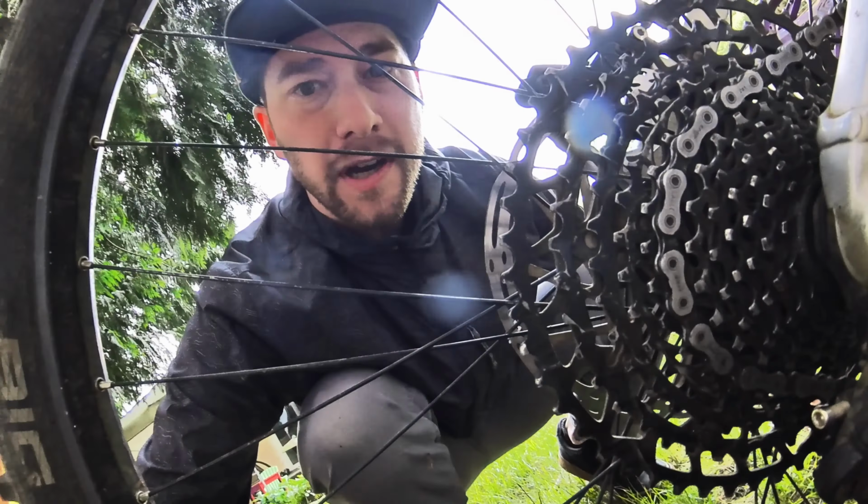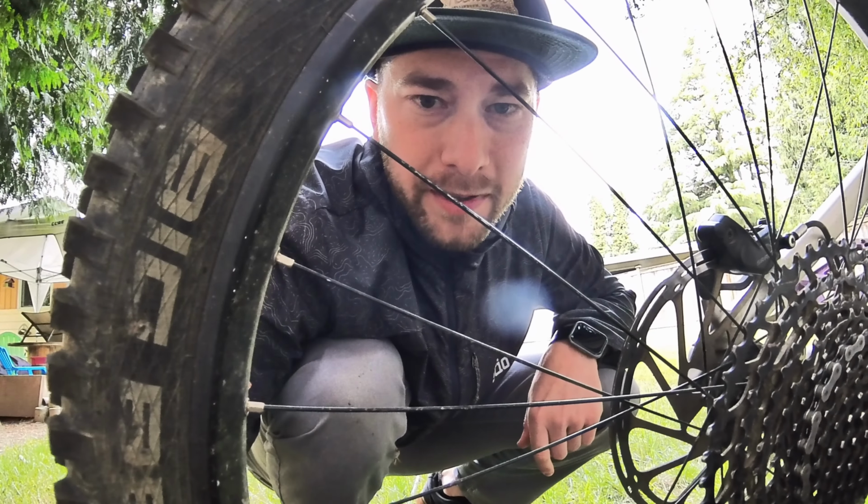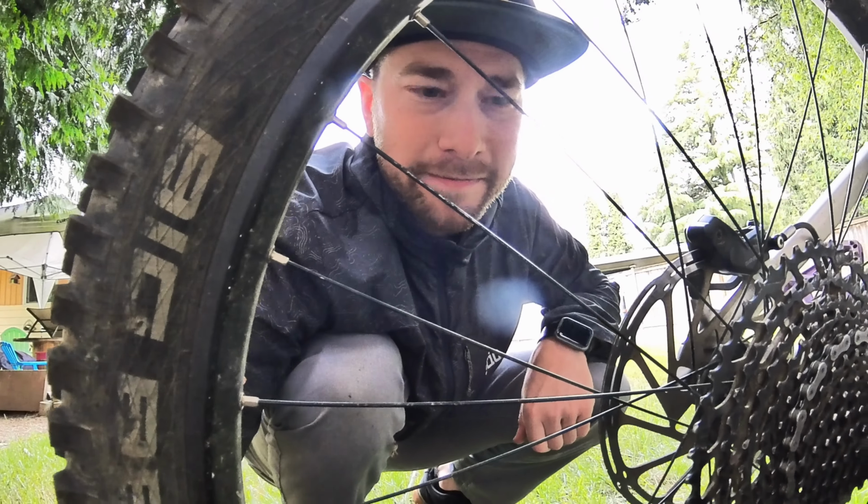The drivetrain on the Spire is a SRAM NX Eagle 12-speed drivetrain, and you can see this cog is a heck of a lot bigger than the Schwinn's. That means it's going to be easier to pedal up hills and anywhere.